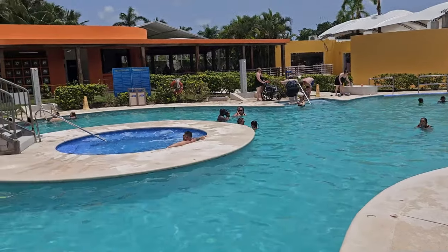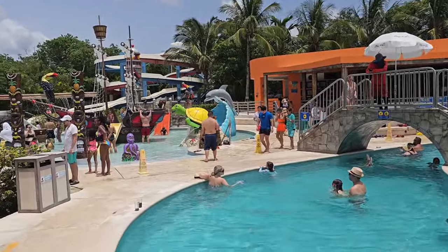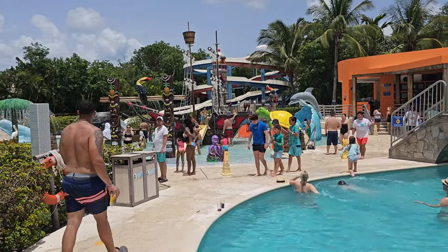Here's one of the other pools. You got a sauna, a big pool area. There's an area over there to lay down in. Fun kids area, and then the slides. Unfortunately, only one was working today, but when both go, it seems like it'd be a pretty fun thing.